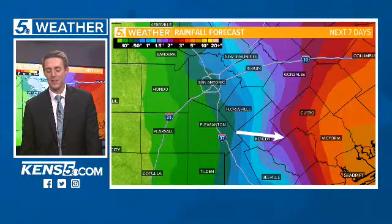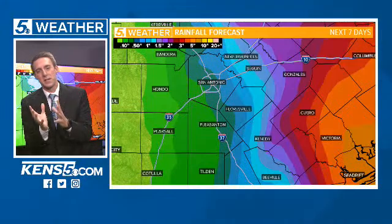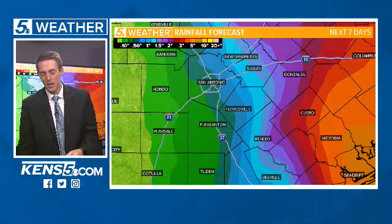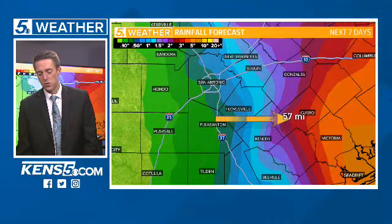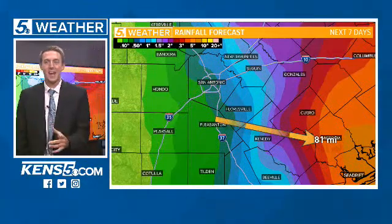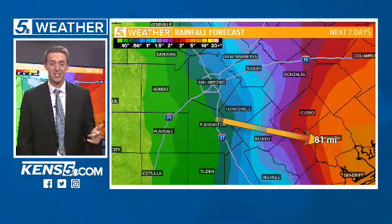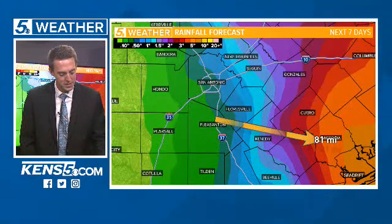That depends on how far the storm comes over, because it'll put a bunch of rain in one part of the region, and the other part of the region, not so much. Look at this sharp contrast here. Let me draw a line from, let's say, Pleasanton, where they could see just under ½ of an inch, to, let's say, Victoria, where Victoria could see 6 inches of rainfall. That's 81 miles. In an 81-mile span, you'll have some areas that see ½ of an inch of rain, while others could see 6 inches. So that lets you know it's going to be a pretty sharp contrast in who gets the good amount of rain and who misses out on it.